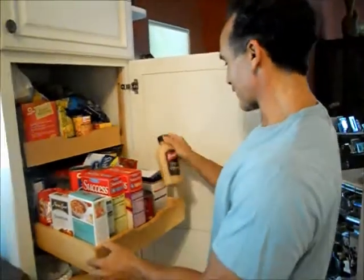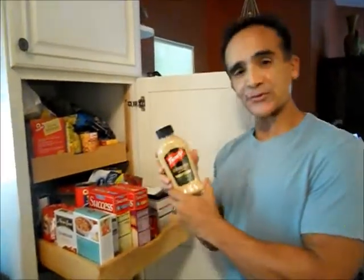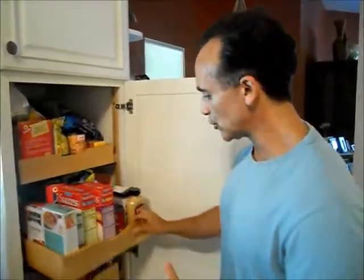By the way, one of my favorite condiments in the world is horseradish mustard. I love this. I just put a little bit on chicken or a little on the side. I love this stuff. Find condiments that you enjoy.